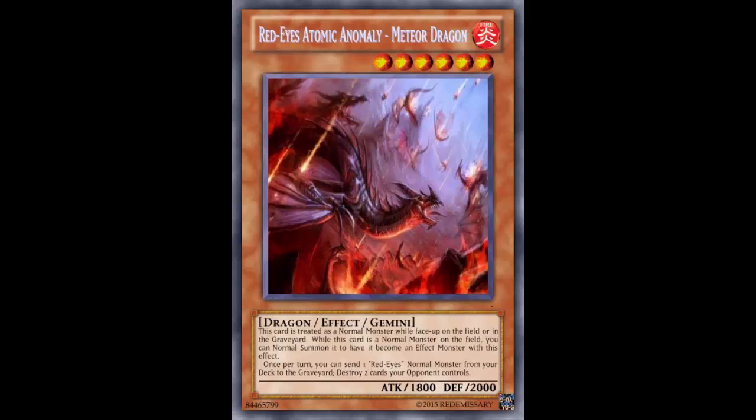So, of course, the Gemini monster. This card is treated as a normal monster while face up in the field or in the deck. Is that right? Are they treated as normal monsters in the deck? Gemini monsters? I don't think so. I think they're still treated as effect monsters in the deck. Yeah, that doesn't seem right to me.